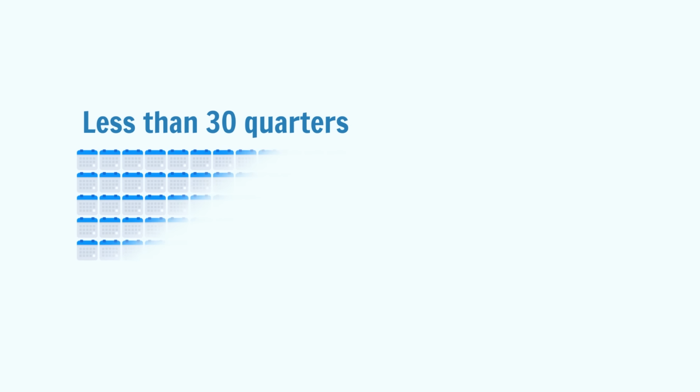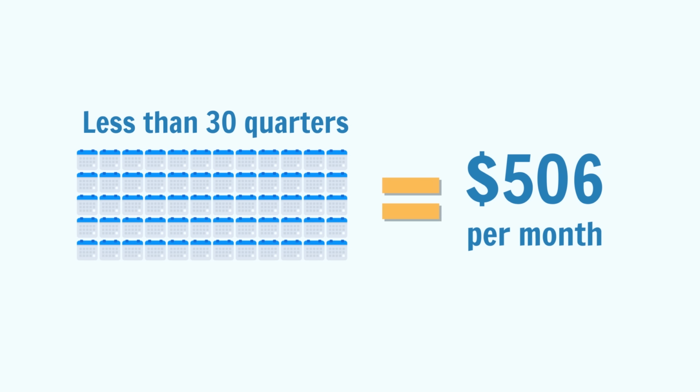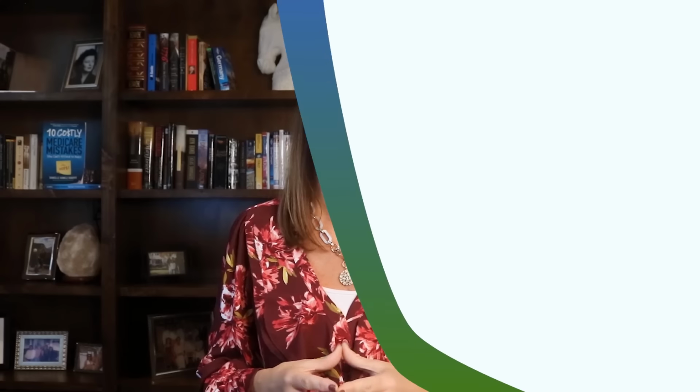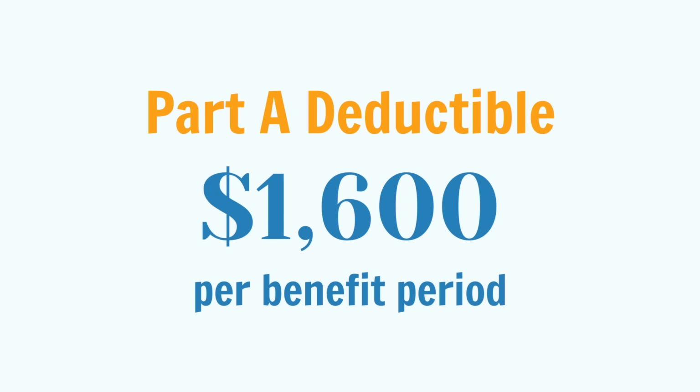If you do not have the qualified work history, you can purchase Part A for $506 a month in 2023. But if you or your spouse have worked at least 30 quarters, you can get a prorated premium of $278 a month. Each part of Medicare also has a deductible that is set each year by Medicare itself. Part A's deductible is per benefit period, meaning you could pay it more than once per year if you have several inpatient stays. In 2023, the Part A deductible is $1,600.